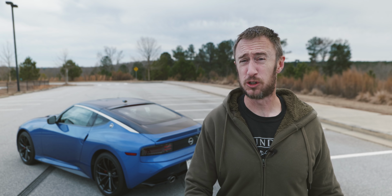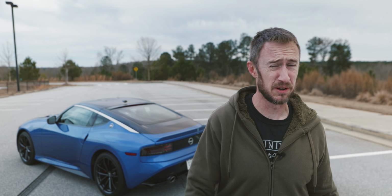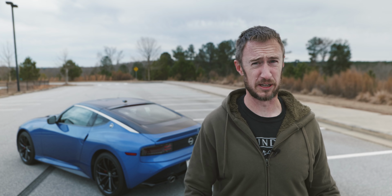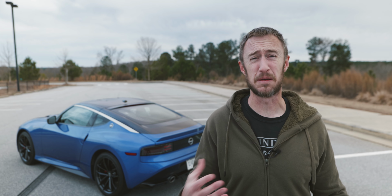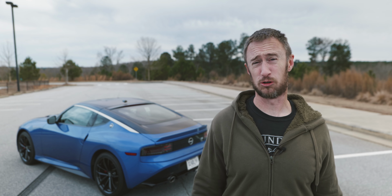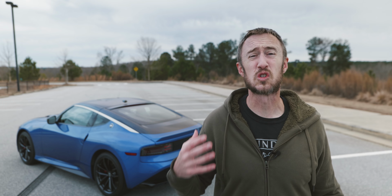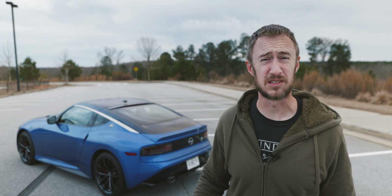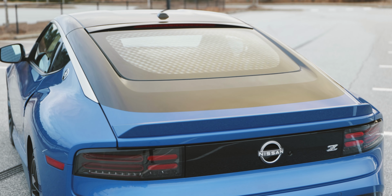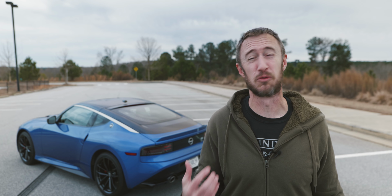The Z32 300ZX is one of my favorite cars of all time. And if you don't know Nissan nomenclature, that was the 300Z that debuted around 1990. I remember seeing that car at the Atlanta Auto Show when I was in like 4th grade. It looked like a freaking spaceship, and the new Nissan Z does an excellent approximation of that car's rear end. So yes, I am irrationally in love with this angle.